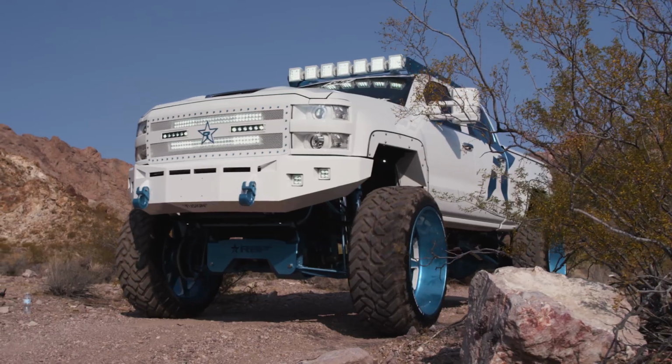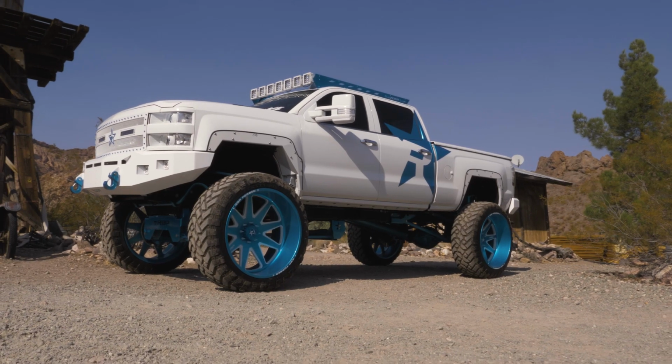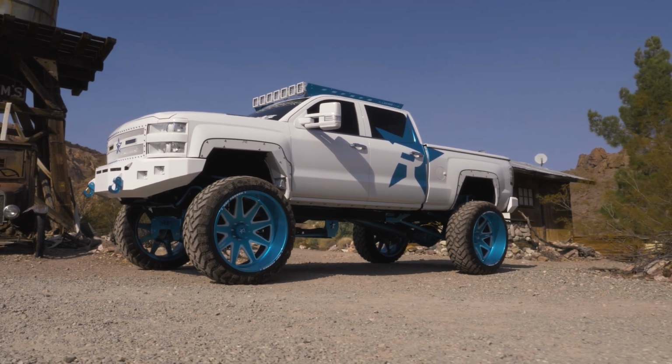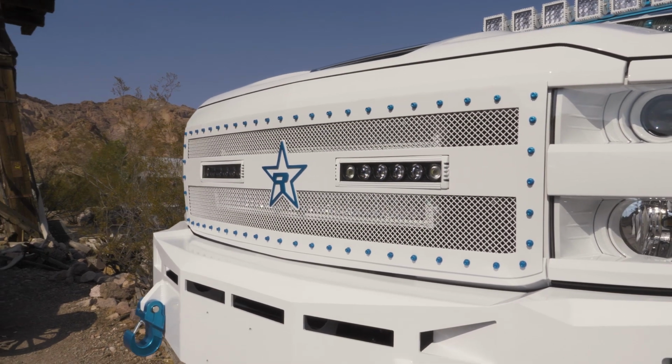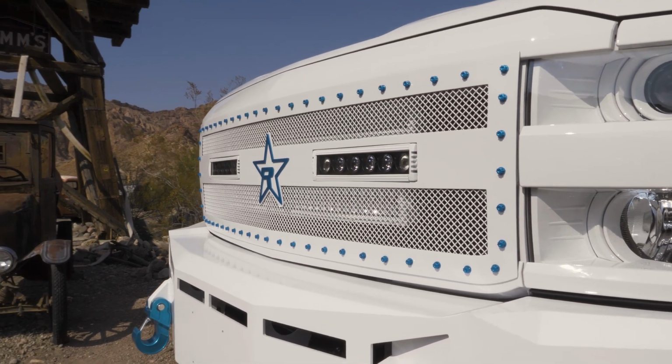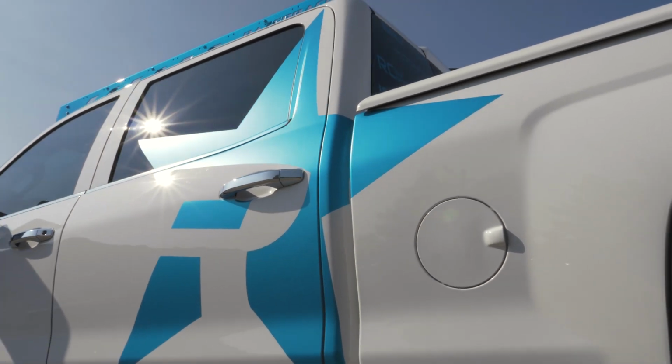I'm Randall Cote. This is my SEMA 2019 truck build. It's a 2018 Chevy Silverado 3500. It's always just been a bucket list to have something that's attended SEMA. So I had the opportunity to do it this year with partnering with RBP in the Builders Challenge. So I took it and I jumped on it and went from there.